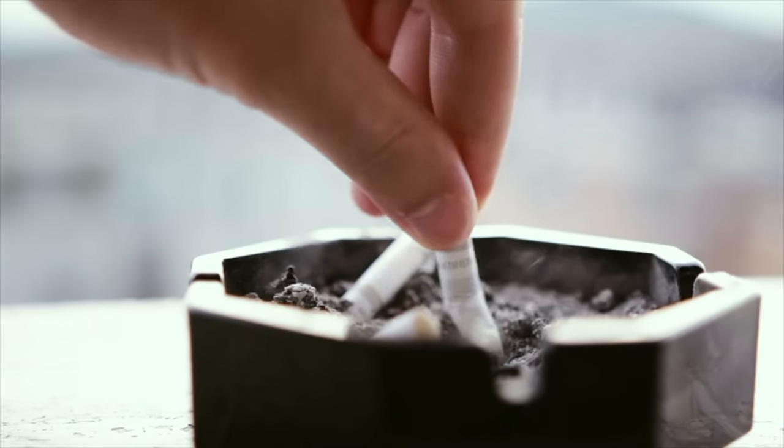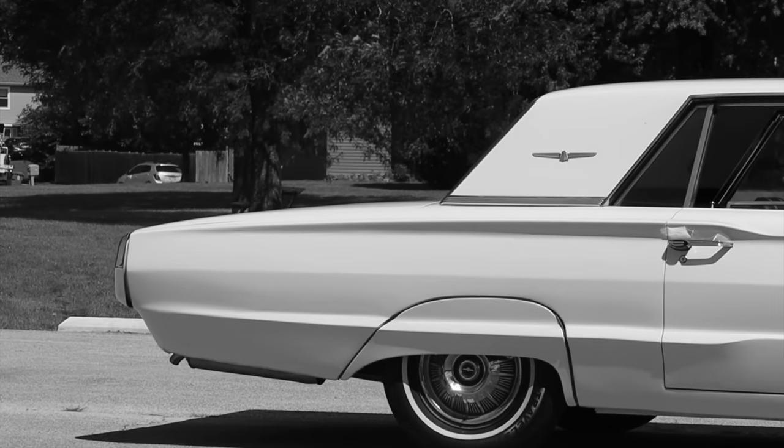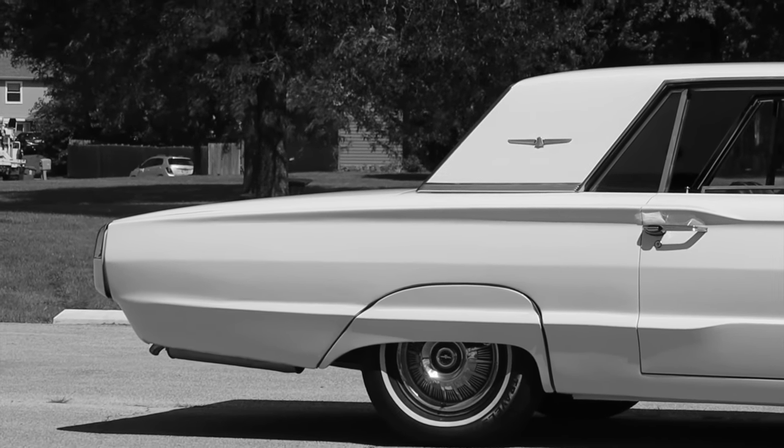Well, it's no mystery that cigarette smoking has been on the decline for a few decades now. 1964 was the first time that the Surgeon General came out with a report stating that cigarettes might not be good for you.